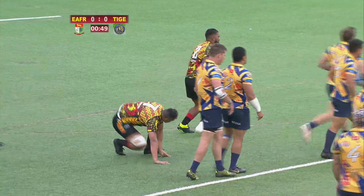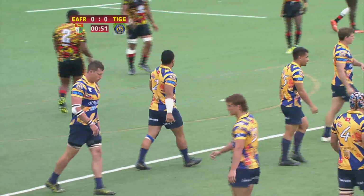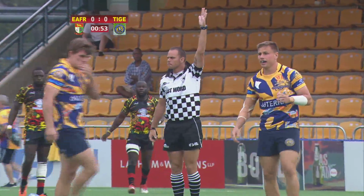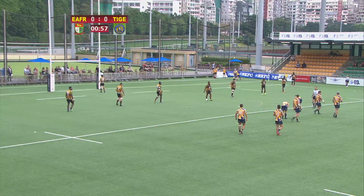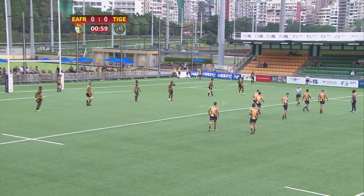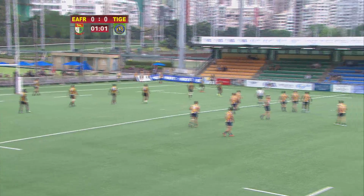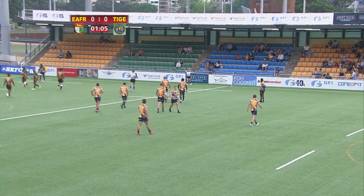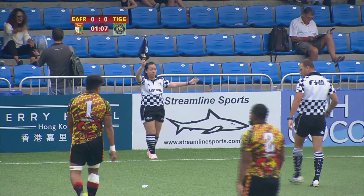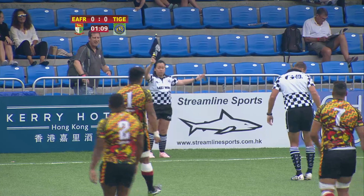Yeah, Tigers really setting their stall out early, it looks like, in the contact area. Forcing penalties, and they've gained around 20 yards here, which is surprising because the East Africans are usually a pretty physical side. They've got some big bodies, some mobile men. But as I say, I think Tigers are desperate now to make a statement on day one, having a tough afternoon. It's been a tough pool for them.